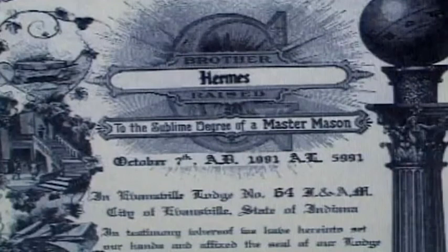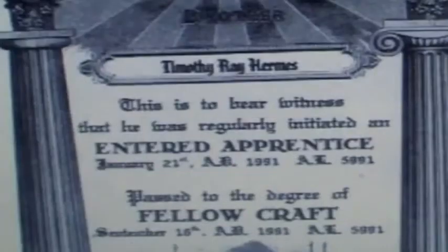The Masons also use a Masonic timetable system. They don't use AD, they use AL. AL is their standard of calendar system. It means Anno Lucis, and that means in the year of light. It could also be interpreted to mean in the year of Lucifer. So 4000 BC would be 0 AL, and 2000 AD will be 6000 AL, or 6,000 years since Lucifer was cast from heaven.